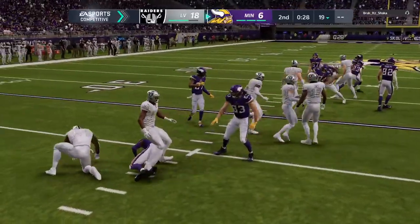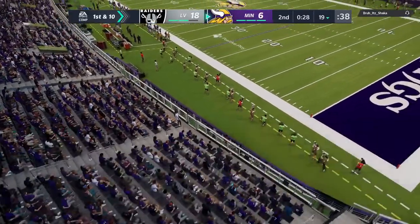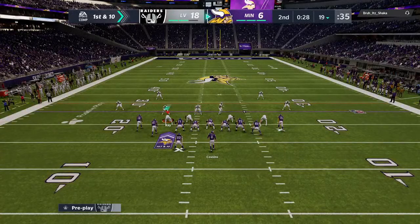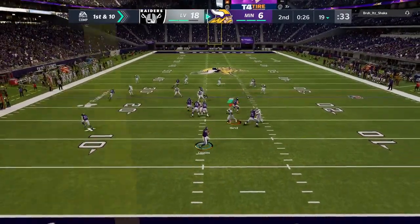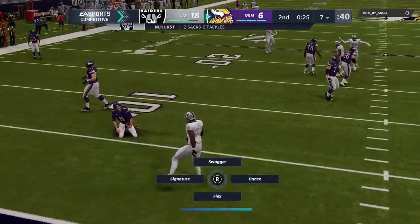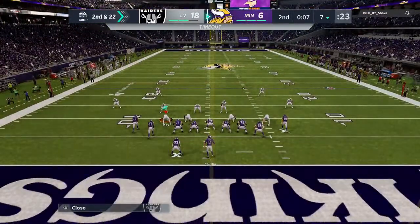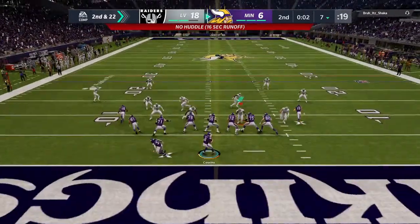And only able to get this to the 19, so probably should have opted for the touchback. First and 10. Here are the Vikings now to start their next drive. You're under 30 seconds to go. Field position not great. Time to call it a half, wouldn't you say? And he's taken down. Back at his own 7. Maurice Hurst, his 2nd sack of the night. Loss on the play. Brings up 2nd down.